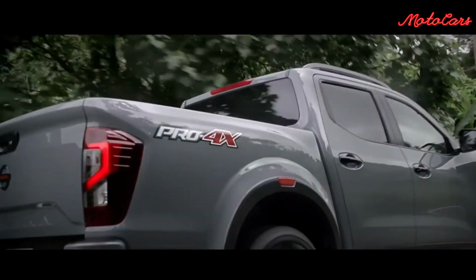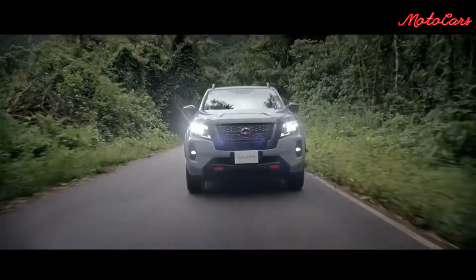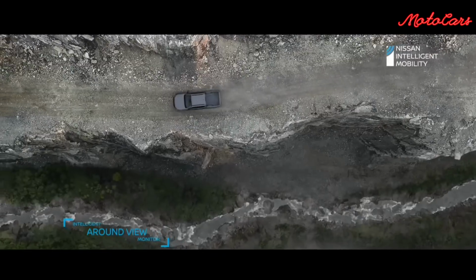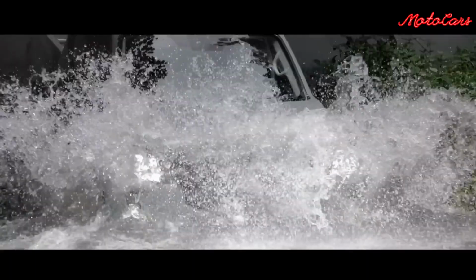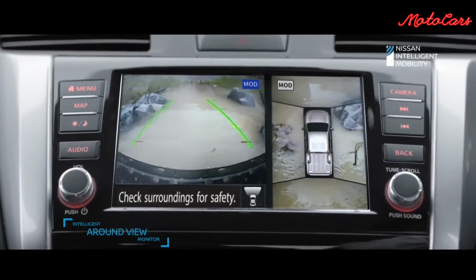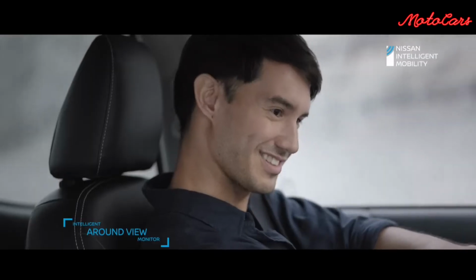Battery issues. The Navara, like any vehicle, can experience battery problems. Common reports from owners include rusted battery connections and malfunctioning alternators. Regular battery maintenance is essential to prevent these issues from impacting the performance of the vehicle.